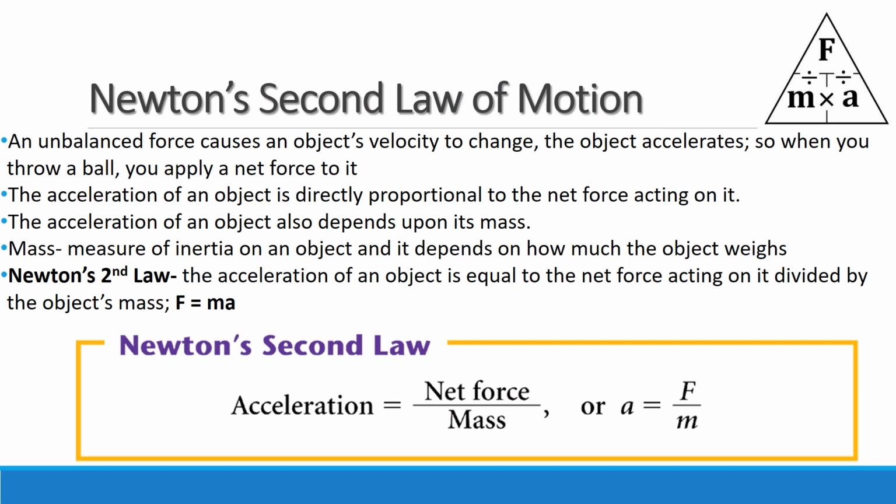All right, so Newton's second law of motion. You may need to pause here to write all of this down, but I like to call Newton's second law of motion the FMA law. Basically it says that the acceleration of an object is equal to the force acting on it divided by the object's mass. Another way we could look at it is force equals mass times acceleration. So there's a lot of ways we could look at it.